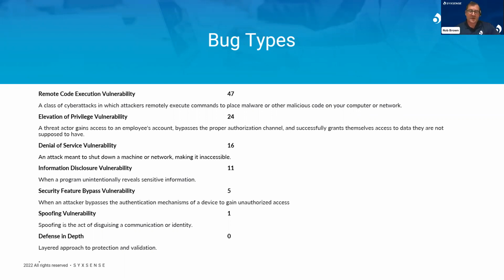This is the 3rd month we haven't received a defense in depth, but it's just here because I'm interested in just how many times we see that type of vulnerability fixed this year.